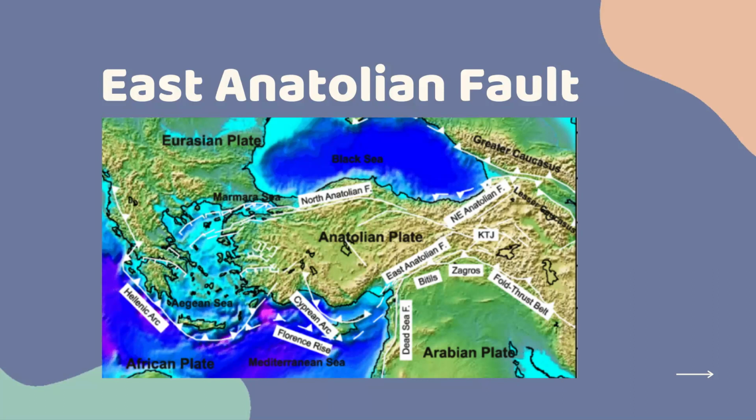What is the East Anatolian Fault? The East Anatolian Fault is a major geological feature that runs through eastern Turkey and is part of the larger Alpide belt, which encompasses a number of fault systems that extend from the Mediterranean to the Himalayas. The East Anatolian Fault is a complex system of active faults that run for over 1,500 kilometers and are capable of producing large and damaging earthquakes.